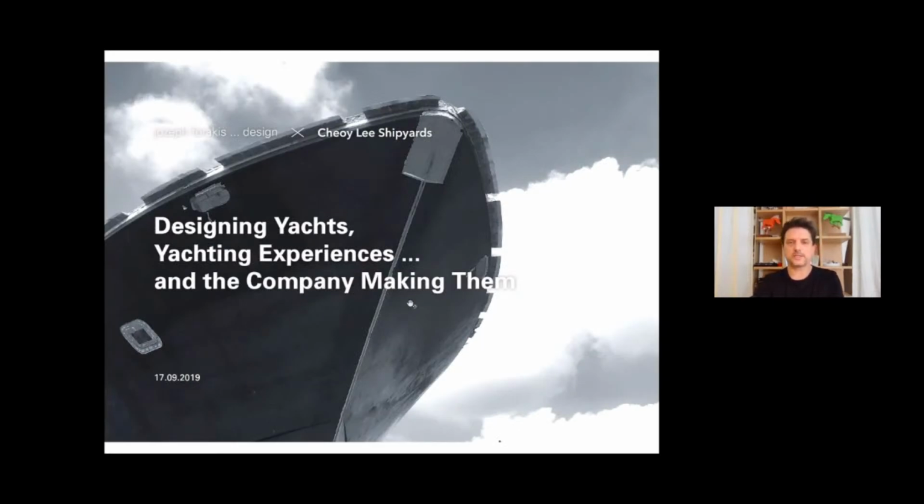So that project caught the attention of Choi Lee Shipyards, which is based in Hong Kong and one of the world's oldest continuously operating shipyards today. They have 2 major divisions. One is commercial ships and tugboats. They are the number 3 biggest producer of tugboats internationally, and also private yachts division.